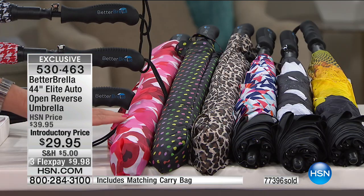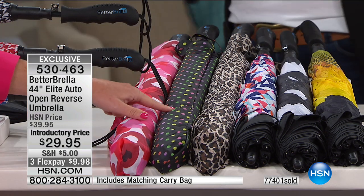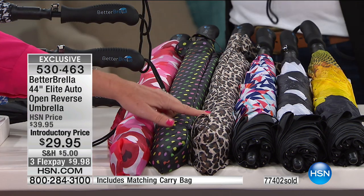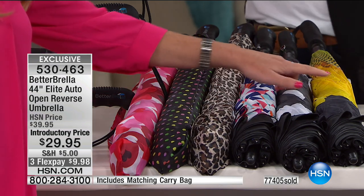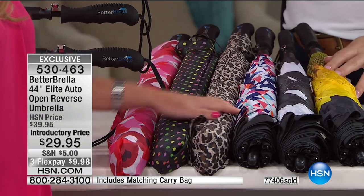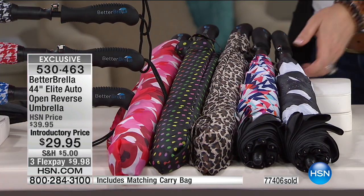Now some of our unique ones, you've got the beautiful hearts right here. You've got the multicolored polka dots, the leopard, and then we've got the big black and white polka dot. And no, sunflower's gone. Let's take that away. So I love it. Absolutely. Look at how great that looks.